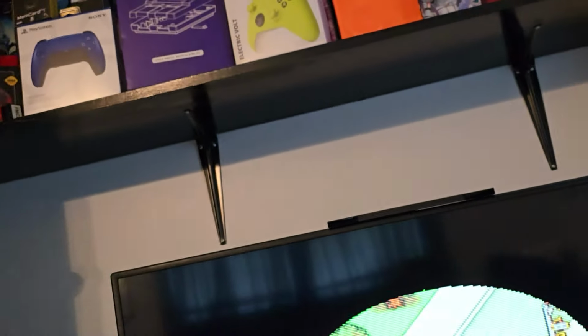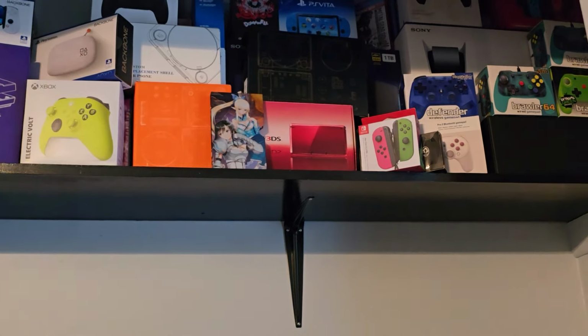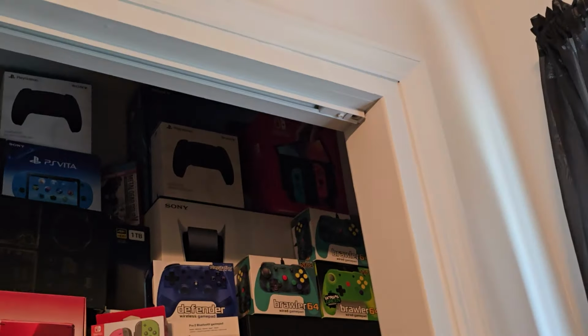It's too hard to get into the Switch corner there right now, and my throat is really starting to give out on me now. There's the box for my original... It's back there, you can kind of see. I think that's the box for the OLED. But my original Switch box is back there.